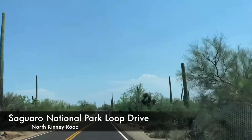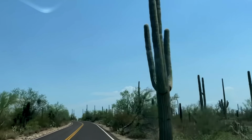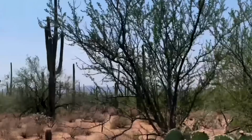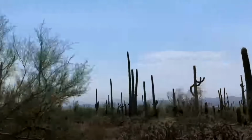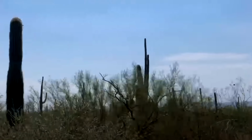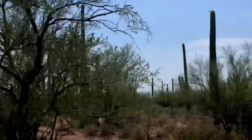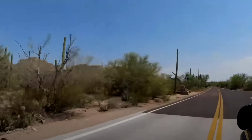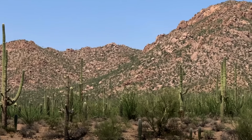Now we're out here at the Saguaro National Park Loop Drive. This is on North Kinney Road. There are 2 sections to the Saguaro National Park. Both are around Tucson. So one's out towards the west side of Tucson out by Old Tucson, and then there's another section of Saguaro National Park out there by Vail on the east side, kind of at the base of the Catalina Mountains.